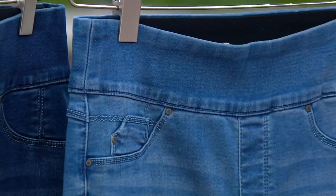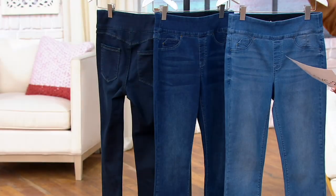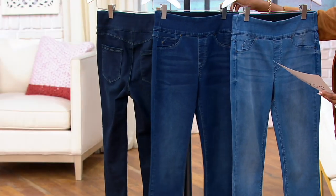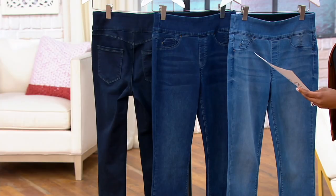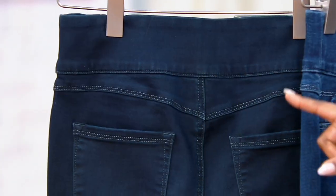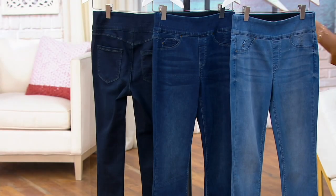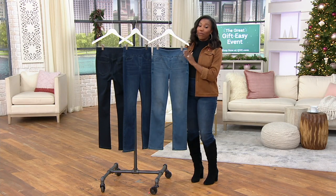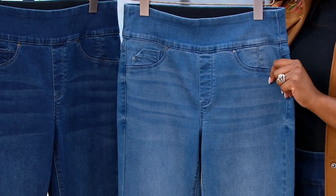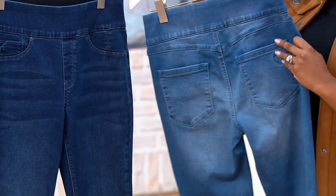This is your true blue. This is your lightest option. Your petite inseam is 28 inches, your regular is 31, and your tall is 34. In the middle, we have medium vintage. And then at the end, we have your indigo. That's your deepest choice. This is also pull-on style with faux pockets on the front and functional pockets on the back. A459-931 is your item number.